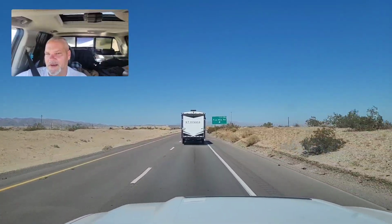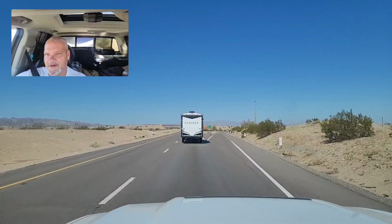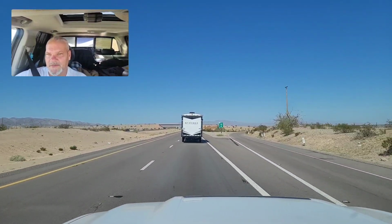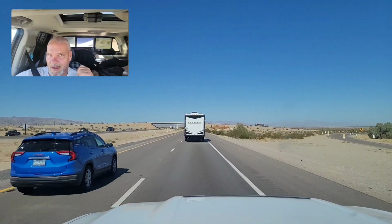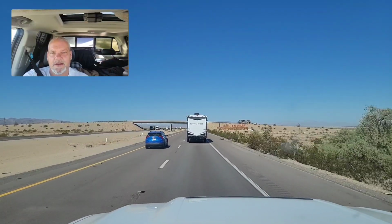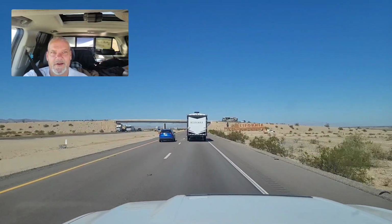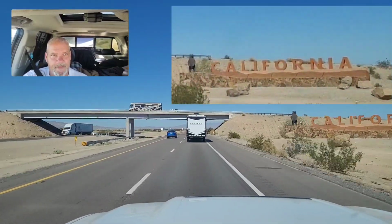That's what I was telling him. I said, I kind of always dread getting to California because of the 55 mile an hour speed limit, but I always look forward to getting to California because of the roads being so much smoother. But I don't remember it being all like that. I don't remember that sign right there being there. California. That's neat.